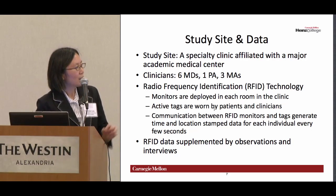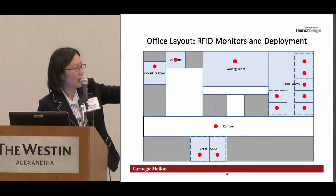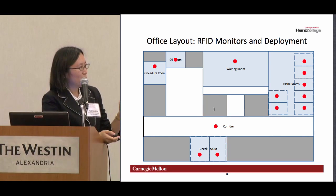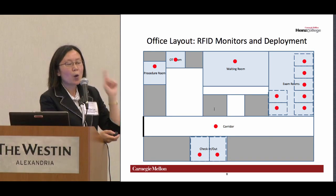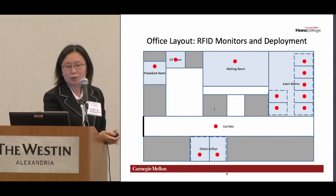So this is the layout. The black bar on the left, that is the entrance of the clinic. And then we have check-in and check-out rooms. We have waiting room. We have occupational therapy room and procedure room. We also have 7 exam rooms. So the red dots are the monitors, but only the data collected by the 7 monitors in the exam rooms will be used for my study.